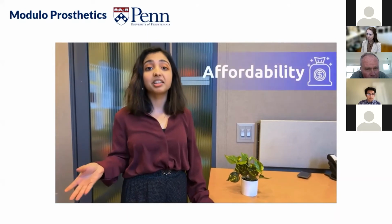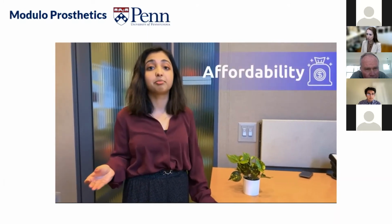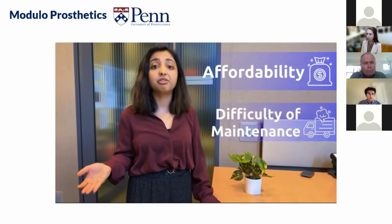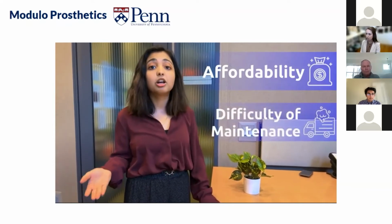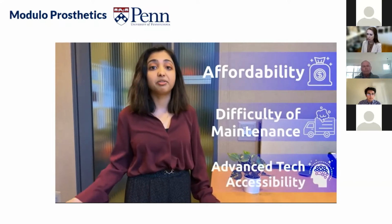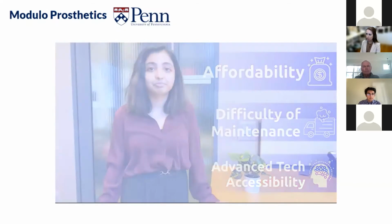Despite their high global occurrence and level of impairment, prosthetics are highly understudied in international settings and highly underutilized in low-resource settings. One of the limitations for this adaptation is due to the prosthetics being highly expensive, ranging from $5,000 to $70,000 per digit. They're also restricted in the difficulty of replacing broken parts and the need for them to be highly customized per patient. Low-resource settings often lack accessibility to advanced technology products, such as haptic feedback, which are needed for these devices.